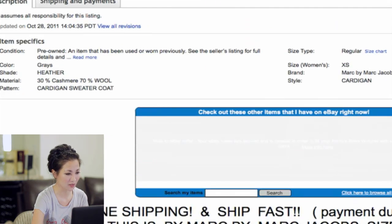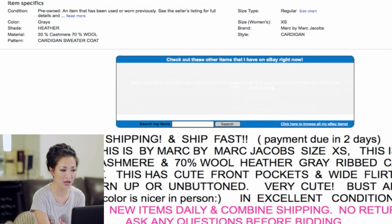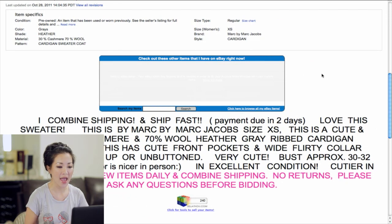So let's look at the listing. The material is 30% cashmere, 70% wool. And in my experience shopping and feeling Marc Jacobs, I know this type of material and sweater usually retails around $300. So with that, we know how much of a discount we're actually getting shopping on eBay.